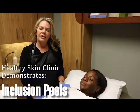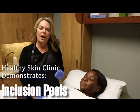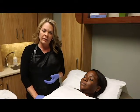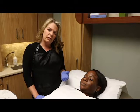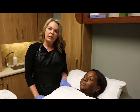A lot of our patients have multiple skin issues, and pigment is a concern, to not make it worse but actually improve it no matter what skin type you have. So this lovely patient has acne problems, and she volunteered for us to show how we get rid of acne and clear up her face within a matter of days.